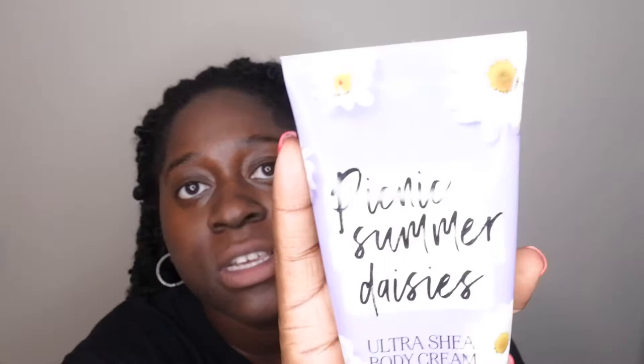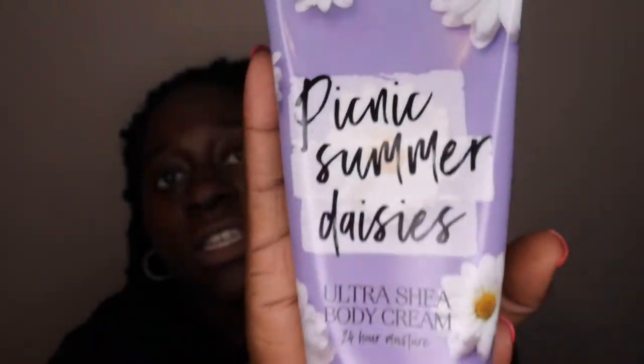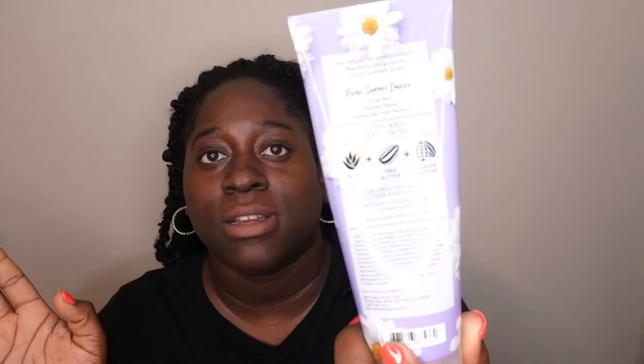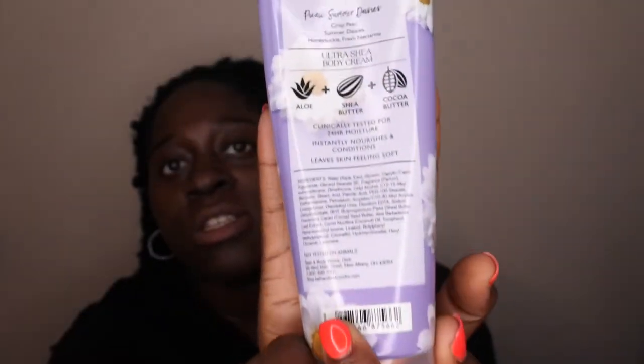Let's take a moment for this packaging. This is really, really adorable. It has the beautiful little daisies on the front, this nice, beautiful lavender color. Just perfect summertime colors. I think they did a great job with the packaging. Really cute. There's the scent notes there. It has a pinkish tone to it with this transparent lid. I really like the packaging of this item.